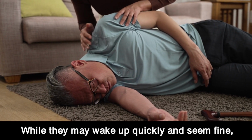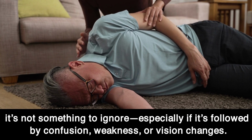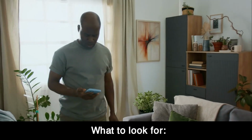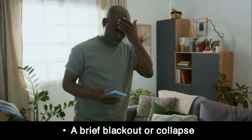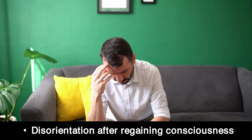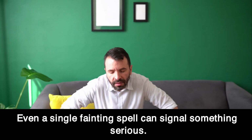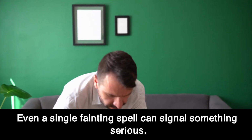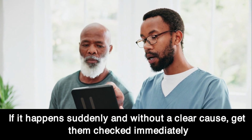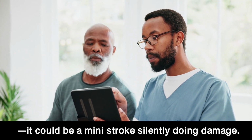While they may wake up quickly and seem fine, it's not something to ignore, especially if it's followed by confusion, weakness, or vision changes. What to look for: a brief blackout or collapse, pale skin and slow response, disorientation after regaining consciousness. Even a single fainting spell can signal something serious. If it happens suddenly and without a clear cause, get them checked immediately. It could be a mini-stroke silently doing damage.